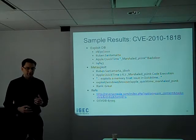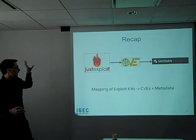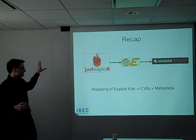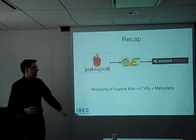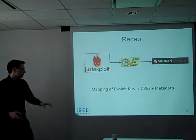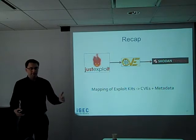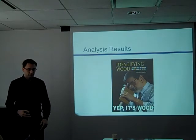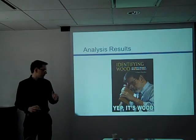but it's community developed. So to recap, because I know that was a lot, I took exploit kits, I distilled them into the vulnerabilities they're exploiting, and then I searched for metadata about those vulnerabilities through a variety of means with Shodan. So now I have a mapping of exploit kits to the CVEs they exploit and metadata about those CVEs. So now, let me give you a preview of what the data shows.